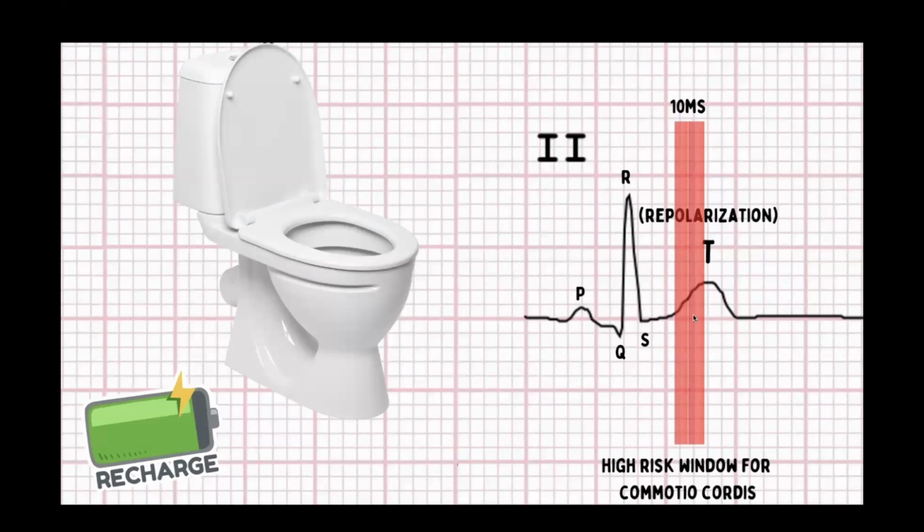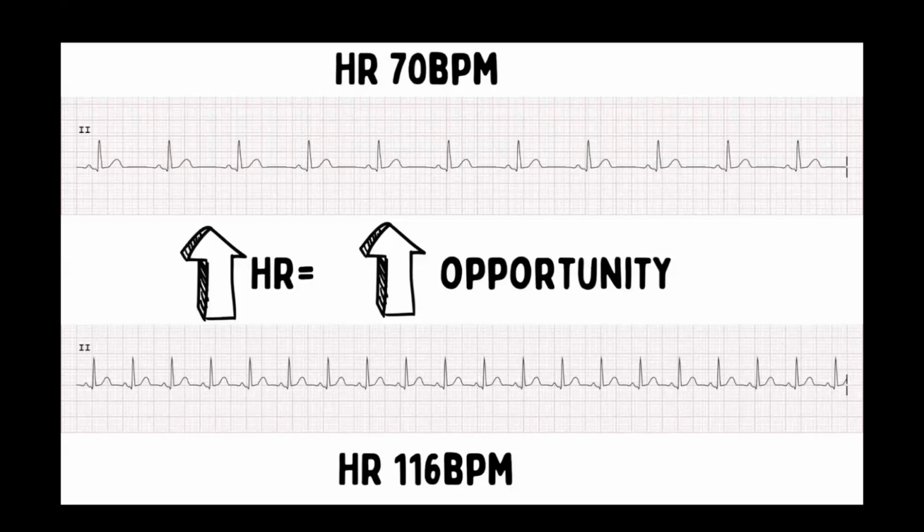And that's really what's happening here. The toilet hasn't completely filled back up, but it has enough in the back of the bowl that it can generate a flush. So it has enough that it can generate activity. The only problem with that is that activity can be ventricular dysrhythmias.